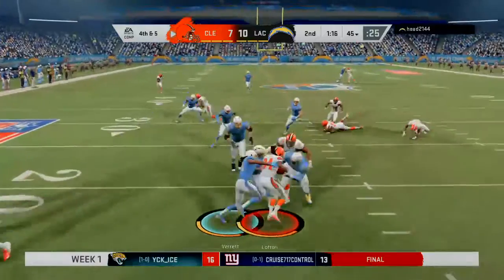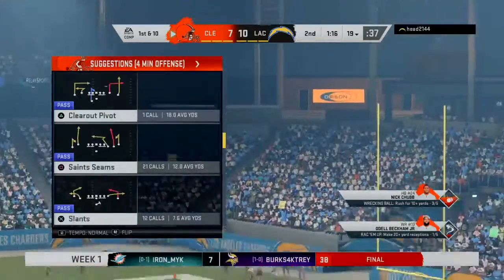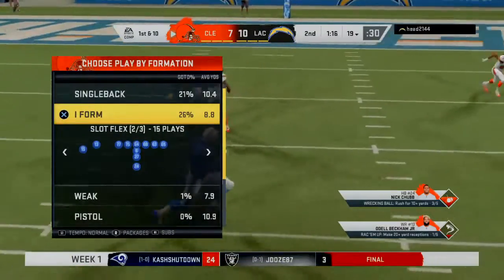And it's taken in at the 9. That'll be a 43-yard punt, but a net of just 33 following a 10-yard return. And the Browns will take over 1st and 10.